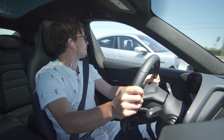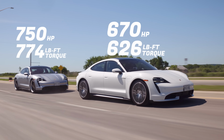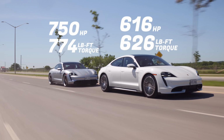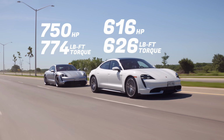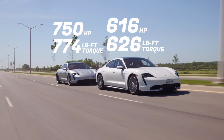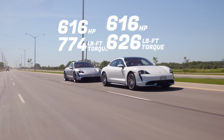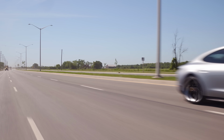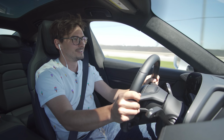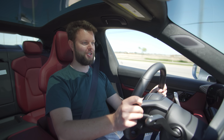So hit me with the horsepower and torque. The Turbo has up to 670 horsepower and 626 pound-feet of torque during launch control, otherwise 616 horsepower, and the Turbo S has up to 750 horsepower, 774 pound-feet of torque in overboost during launch control, otherwise the same 616 horsepower. So I guess if I floor it, it'll be pretty fast. And since I'm in the slightly faster one apparently, yep, feels just as fast as that one.